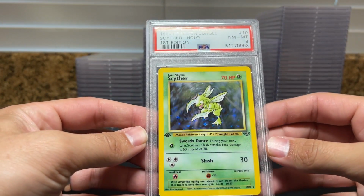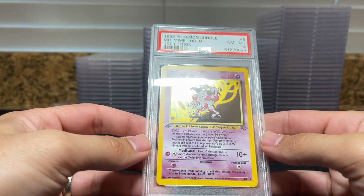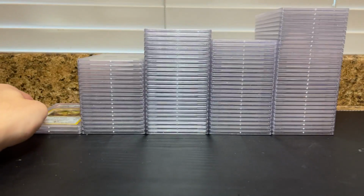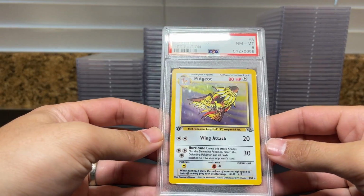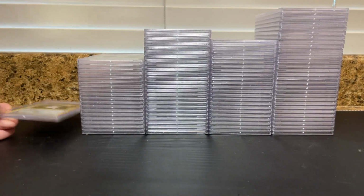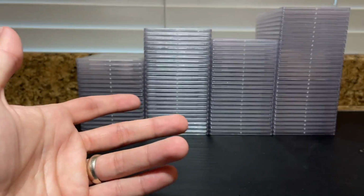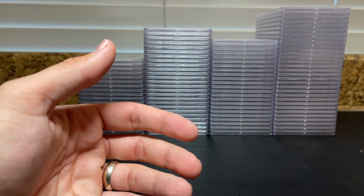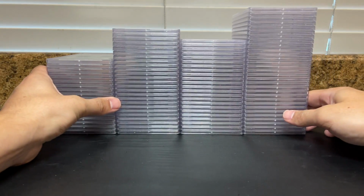All right, Scyther Hollow as an 8, first edition. Mr. Mime Hollow as an 8, first edition. Pidgeot Hollow, first edition as an 8. And then Wigglytuff Hollow, first edition as an 8. So not bad. I mean, 8s and 9s on first edition Hollows. Can't really complain with that. All right.